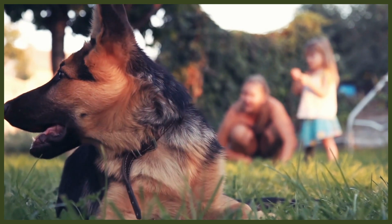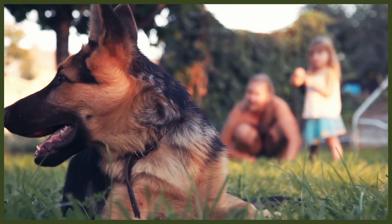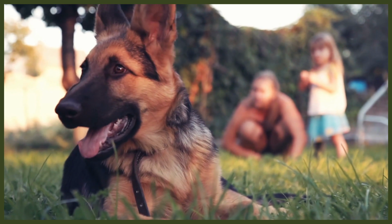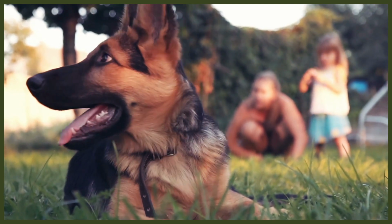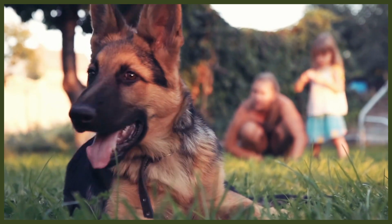Now, with most obedience tricks, we can usually utilize a lure-based approach, so we can get something that the dog's interested in. I teach it with a piece of food. Some people will teach it with a luring stick or marker, and we lure the dog into the position that we want them to be in. Then when they're in that position, we mark it with our verbal cue, and then we positively reinforce that behavior, and we repeat that and we drill that, and we can start to build on top of that, and that teaches the behavior or the trick that we're trying to teach our dog.